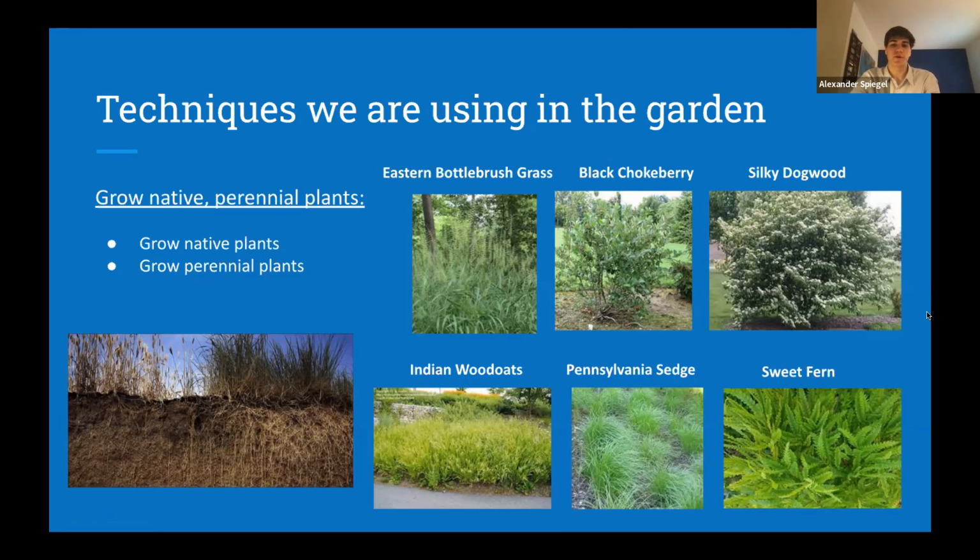The plants that will be most effective in sequestering carbon are those that grow large and live long. Native plants are suited for the specific area's growing conditions, so they will require less maintenance and will have a higher survival rate.